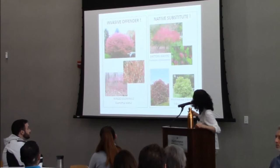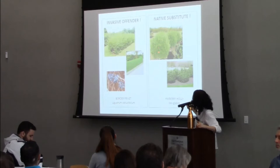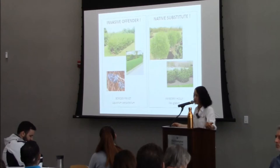Border privet, oftentimes used for hedges. Why not use our native inkberry holly? Inkberry holly has some wonderful applications. You can use it on wet sites. It's wonderfully salt tolerant.